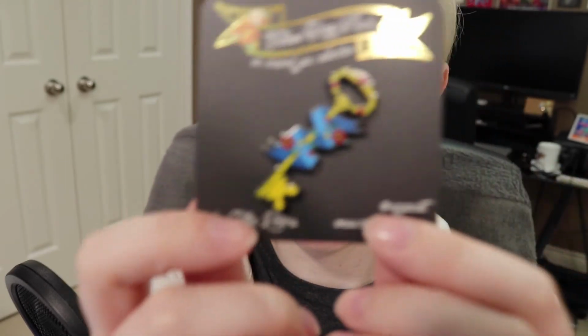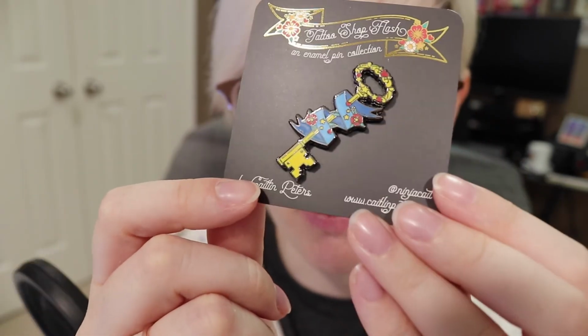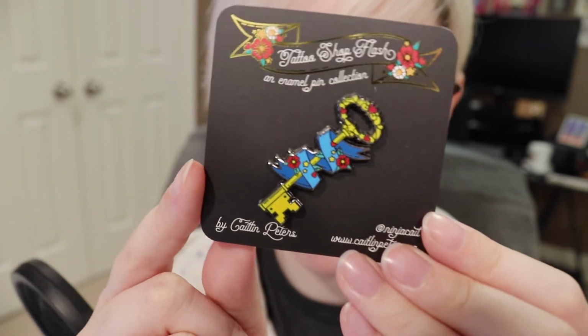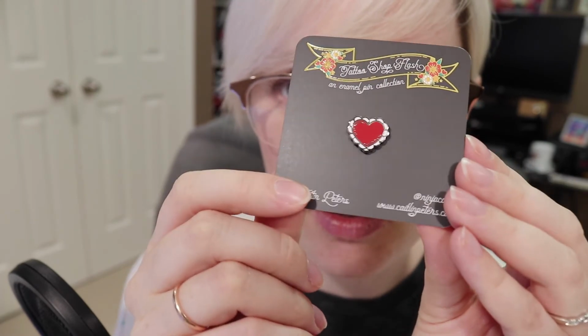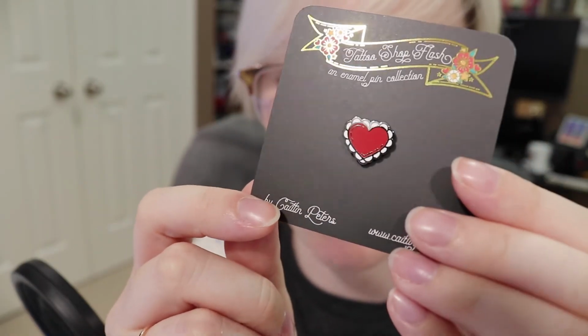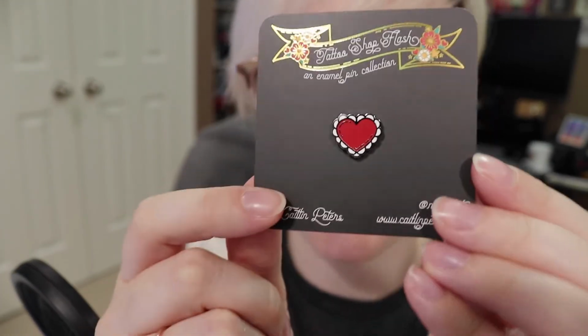Okay, so then this one is the key, and this one actually is smaller than I realized. I didn't know it would be this small, but I still really like it. And they managed to get most of the detail in there pretty well. And the last one is this very adorable little Valentine Heart, and it's just a little board filler. And it's so cute and tiny. It's not the smallest pin I've made. I think that's still those Smallies Lego blocks ones. Lego inspired. But yeah, it's still pretty cute and tiny.